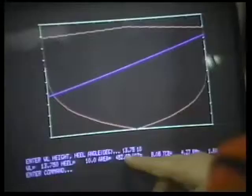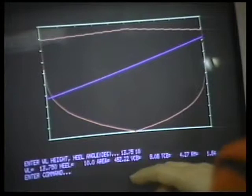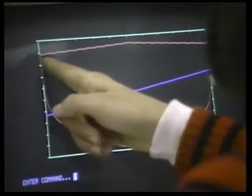In another corner of the campus, undergraduates in an ocean engineering subject use a new interactive program to test the seaworthiness of ship hull designs, modifying the design until it meets the specified requirements. You can do any design you want and see what it would do.